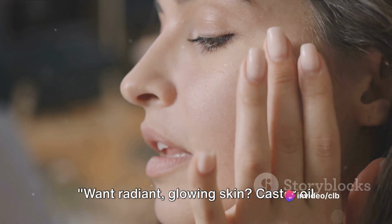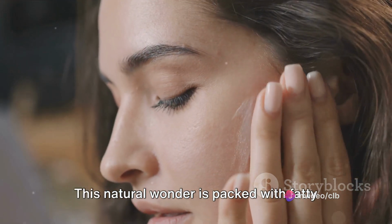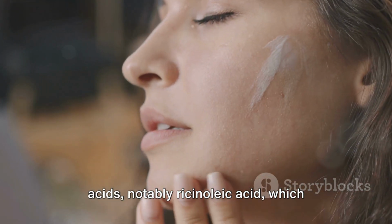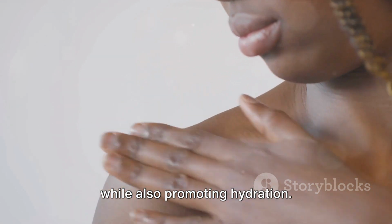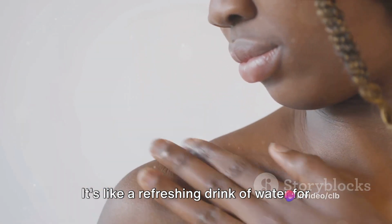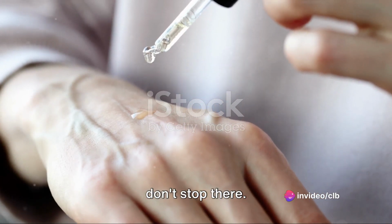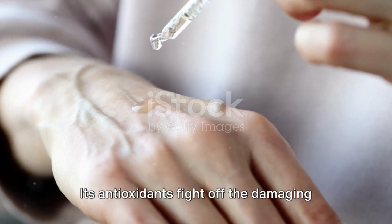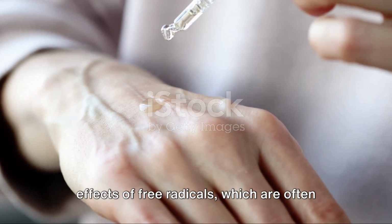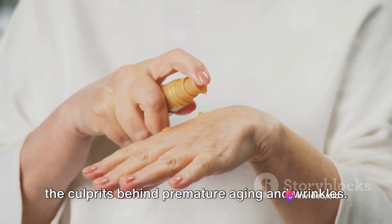Want radiant, glowing skin? Castor oil might be your answer. This natural wonder is packed with fatty acids, notably ricinoleic acid, which helps to lock in skin's natural moisture while also promoting hydration. It's like a refreshing drink of water for your skin. But the wonders of castor oil don't stop there. It also boasts powerful anti-aging properties. Its antioxidants fight off the damaging effects of free radicals, which are often the culprits behind premature aging and wrinkles.